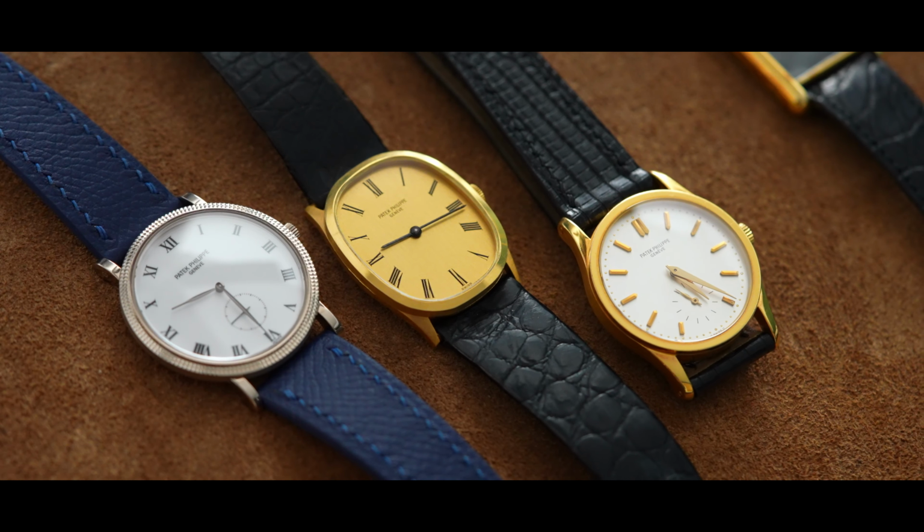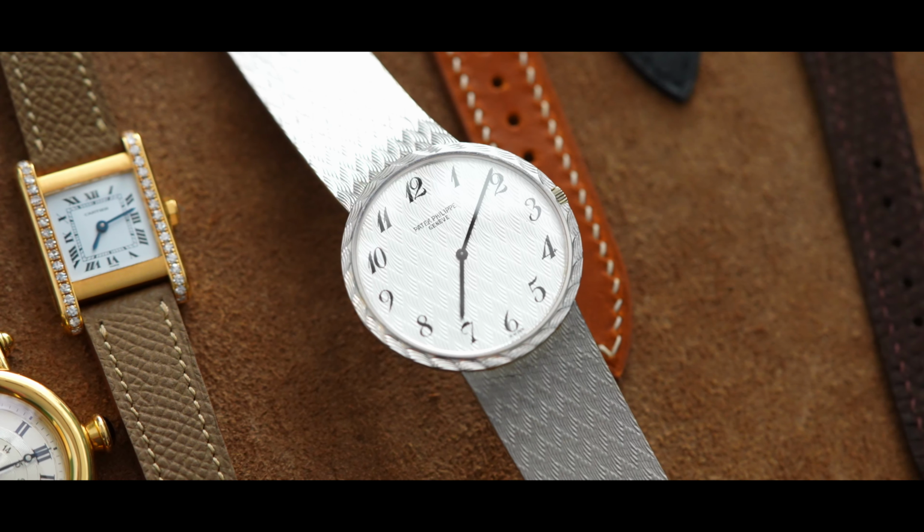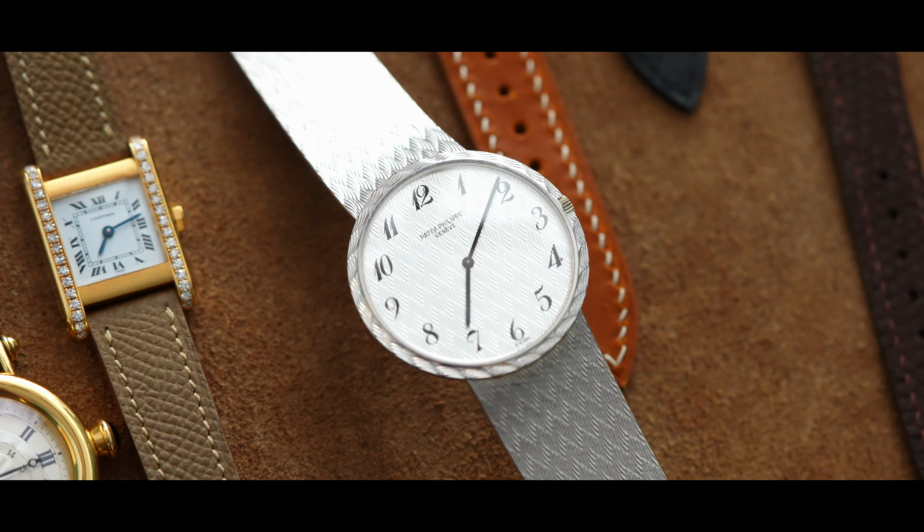We'll end off this collection before we get into the really cool, affordable stuff with amazing Patek Philippes. The Calatrava market, the Ellipse market, and these integrated bracelet watches have seen a whole lot of interest within the past couple months, deservingly so.